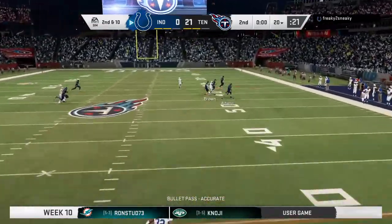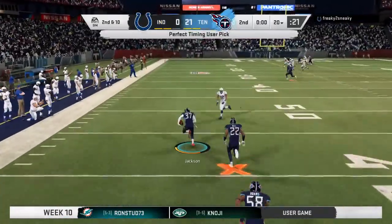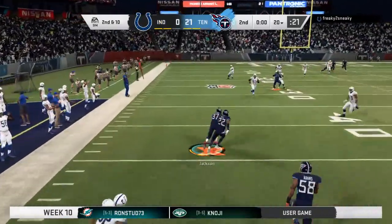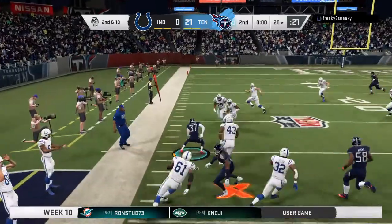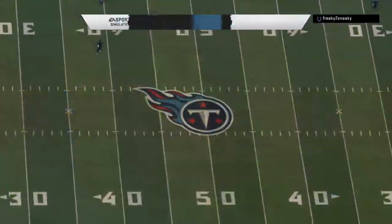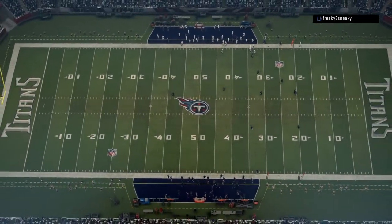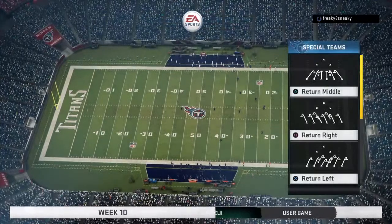He's going deep for Brown. And now here is another interception. Picked off by Josh Jackson. And he will be brought down as time has now run out on this first half of action. So we reach halftime in what's been a fairly one-sided game so far.